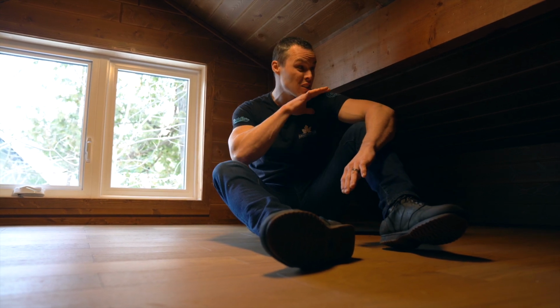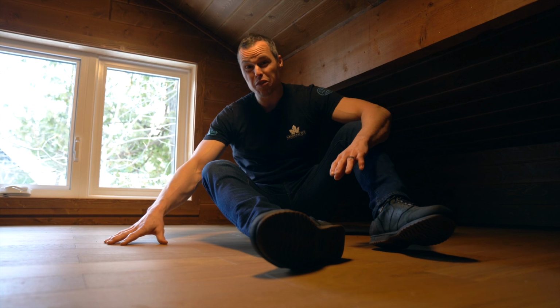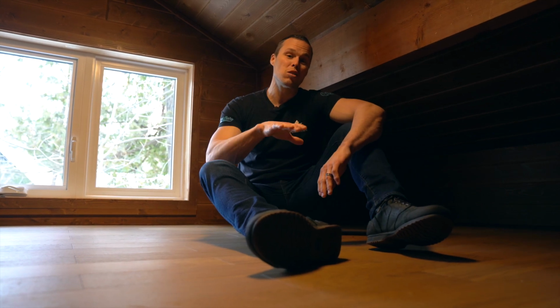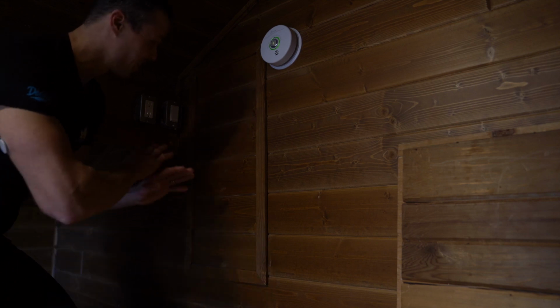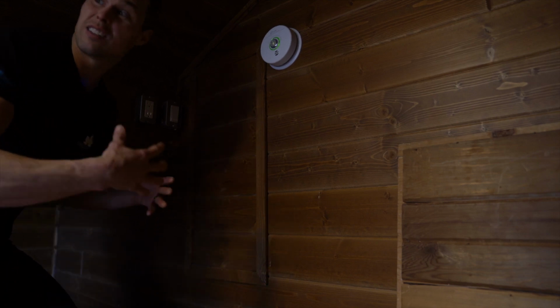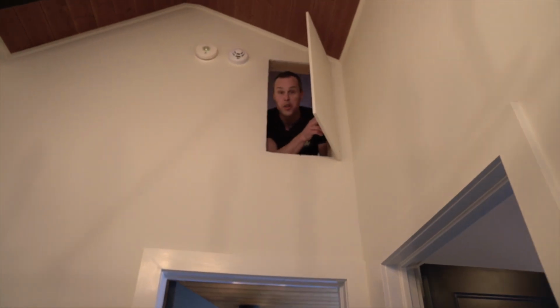This place was just a dingy old space above the ceiling, and we finished it. Tongue and groove everywhere, clean hardwood on the floors. This is the ultimate place for a kid to hide and play. And of course, what else would you want in a secret hiding space other than a secret door? No one will ever know you're up here.